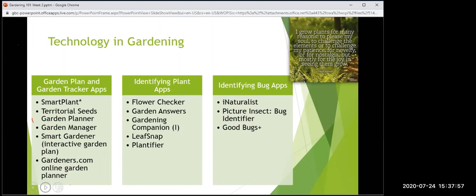But now we have technology. So if I wanted to find out how to put a garden plan together, or if I wanted to track my garden, I keep a garden journal. And for you first-time gardeners, I would suggest that you do also, because now you feel like you're going to remember it, but you won't. And I promise you that you won't remember everything you need to remember for next year.